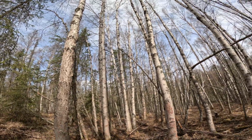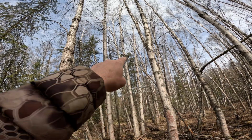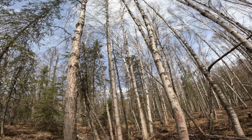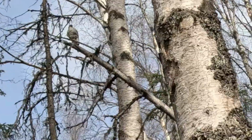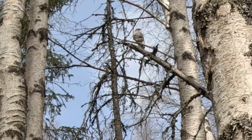Right as we do, we had this, looks like a falcon or a hawk. He was up here on the ground. He's up in the tree now. You can see him there. And calling at me. So that is to attack my dog. Looking at us. Might have to drop on him.